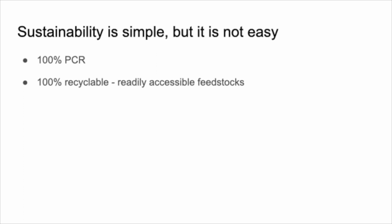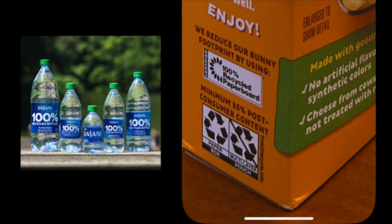Rule number 2 for me would be just 100% recyclable. And we've discussed tools today that allow you to do such a thing, but readily accessible feedstocks, and it's practically recyclable. And there's a lot of things out there. So, there's a lot of examples. I even appreciate this mac and cheese package here. It's 100% recyclable carton, of course, but it's even showing me the PCR here. And I appreciate that because I want to know if it's recyclable and I want to know the PCR. Those are my top 2 rules for my goal, my definition of sustainability.